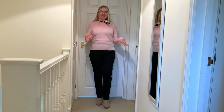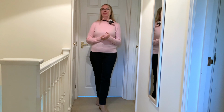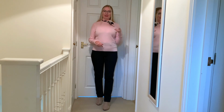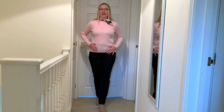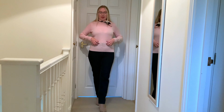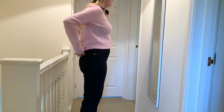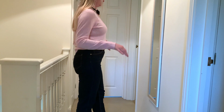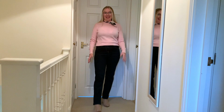The jumper is a little bit disappointing in that it is a little bit see-through, just a little bit. You can probably see my bra a little bit, at least in the mirror I can, and like the jeans being that they're dark and the jumper is baby pink, I can see them through. But I feel like if I fold them up a little bit, can I fold the jumper? I think it looks a lot better, and I'm actually really liking straight leg jeans.